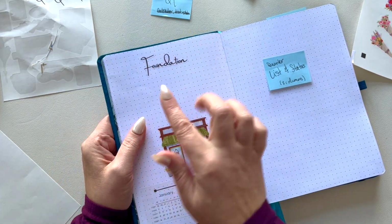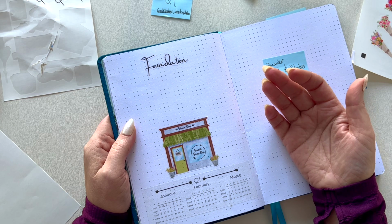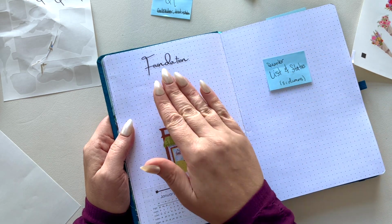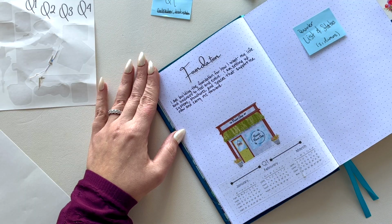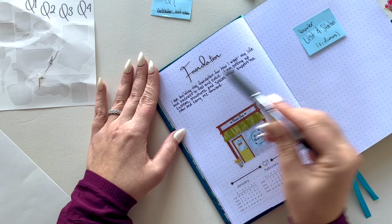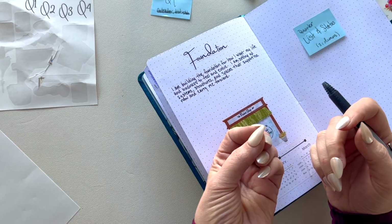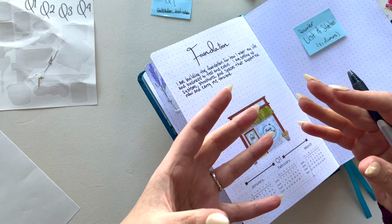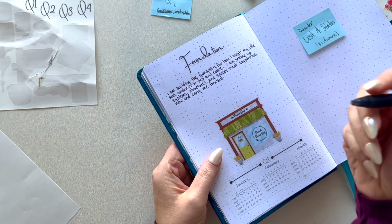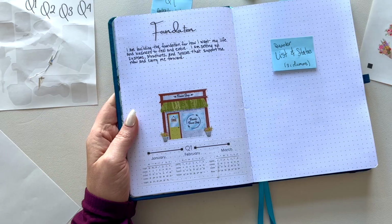Okay, and then I'm going to write out my kind of mission statement or my personal statement about what foundation means to me. Now, I obviously could have created a sticker for that, but I feel like writing it out by hand is more personal, and there's something therapeutic or intentional about the process of writing it out yourself. So I wanted to write that, and I love it. So I'm really happy with how this is turning out so far.